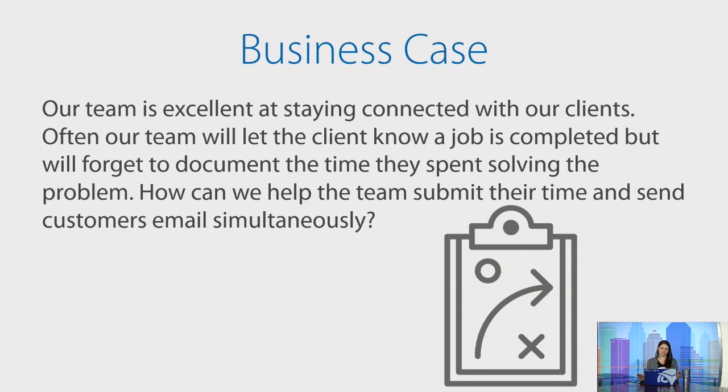Okay, so our team is great at staying connected with our clients. So often they'll let the client know that the job's been completed, but they'll forget to document the time that they spent solving the problem. So they'll let them know, hey, I solved this for you, but then we have no time on the ticket, no notes on the ticket for what they did to resolve this. So how do we help our team enter their time and send out this email simultaneously? Kind of kill two birds with one stone, document everything they're doing and update the client in one fell swoop. Well, we do this by utilizing a feature called closed loop that we set up through our various service boards.